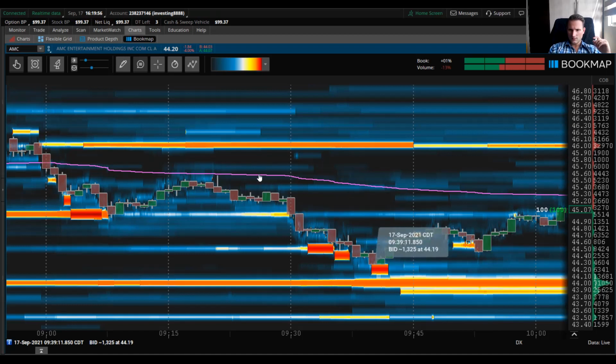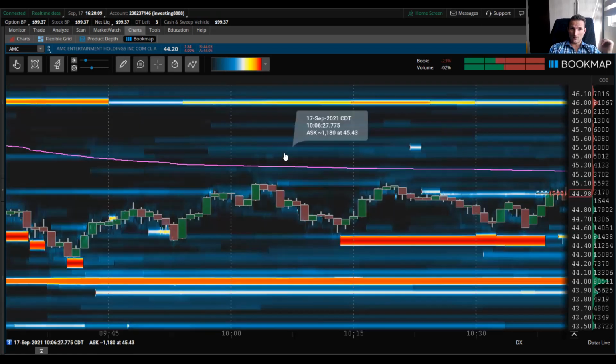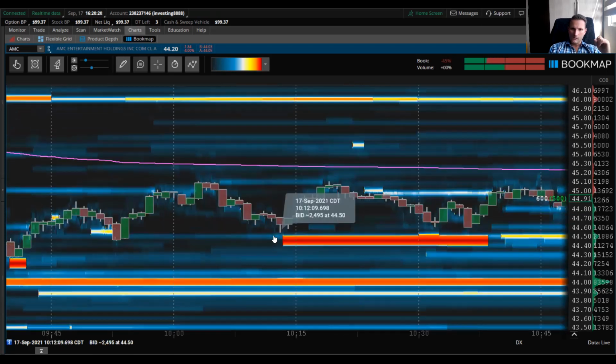And sellers at the VWAP. Again, if you're below the VWAP, expect sellers at the VWAP. If you're above the VWAP and you're coming down to it, expect there to be plenty of buyers there. So with that said, they knock it down to the VWAP, 44.50, knocks it back up.